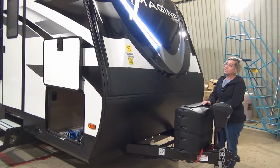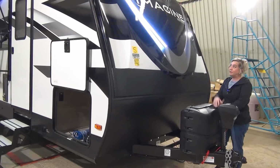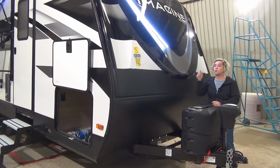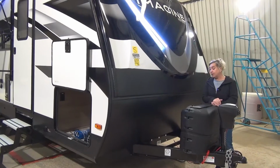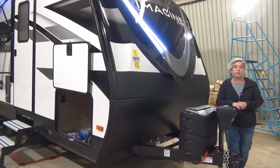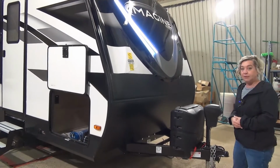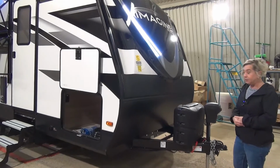All the Imagines from this point forward, this is a 2022 model, are going to be coming with a 165-watt solar panel already mounted on the roof. So solar is the wave of the future, and we're riding the wave, so we love it. You will get a 12-volt battery from us. If you want a bigger battery bank, we'll be happy to help you out there.